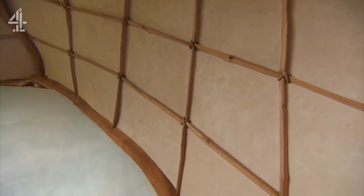The piece of glass I'm lying on is 6 millimetres thick, but it is toughened, which means it's very, very strong. I've come back to see not only if it's complete, but also if it actually works.